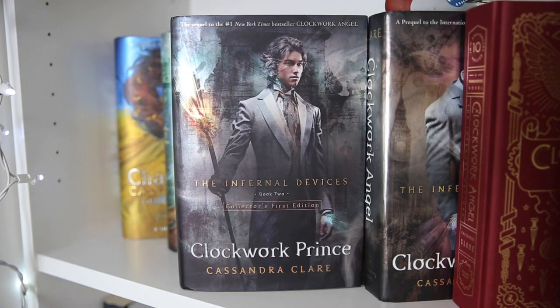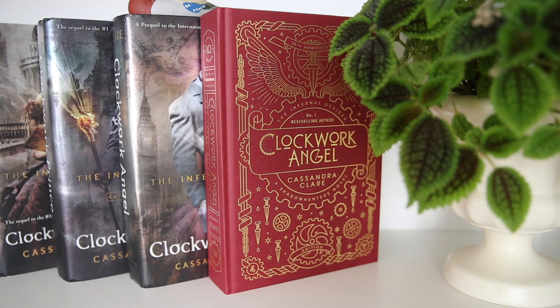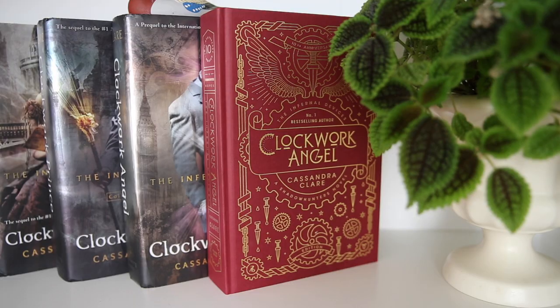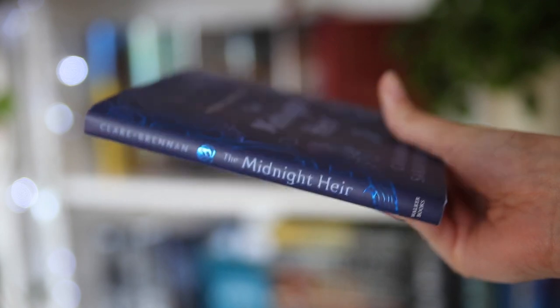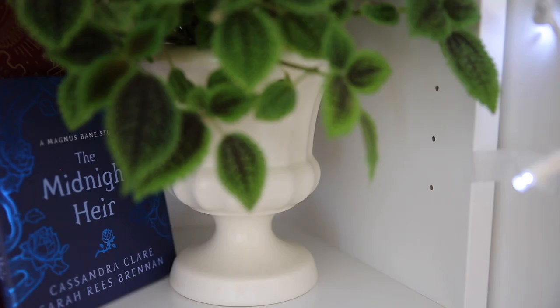And then my favorite in The Infernal Devices is Clockwork Prince, because it's so angsty, so many things happen. But as far as a favorite edition goes, I have this gorgeous 10th anniversary edition of Clockwork Angel. I love this book so much. And then also that really tiny version of The Midnight Heir, which is from the Bane Chronicles that I can't stop talking about. Also, this is my favorite plant that I have in my room, so obviously it had to go on my favorite shelf.